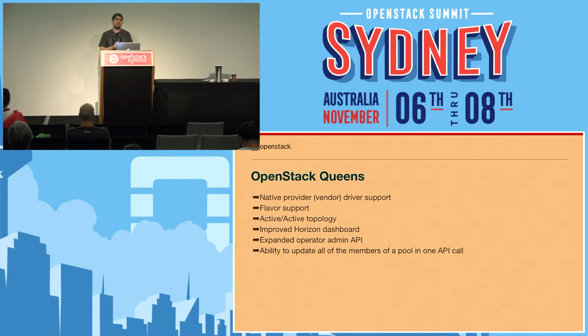And also an expanded admin API. So now there is an API that will let you fail over an Amphora manually if you really need to, either for debugging purposes or testing or any number of reasons. There's an API that'll let an admin do that, as well as an API to give you a little more visibility into the VMs that are behind any given load balancer. That's the Amphora API. So you can actually see, for this load balancer, what Amphora or what VMs are running behind it. So you can do, again, a little bit more troubleshooting.